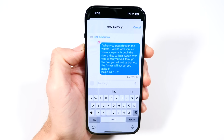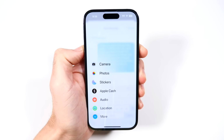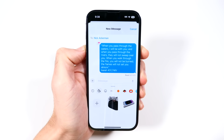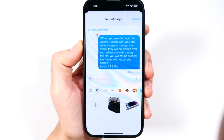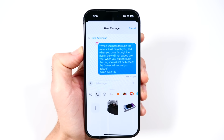Okay, and within iMessage, we do have a new stickers experience. Hit the plus icon on the left. You'll see it pops up into a nice list. That's a little bit different, but if I click stickers here, you'll also be able to create your own stickers from your photos. You can see I created an Apple Watch and an iPhone 14 Pro box right there. So the stickers experience is going to get improved in iOS 17 in messages.